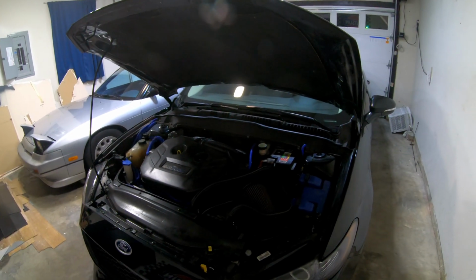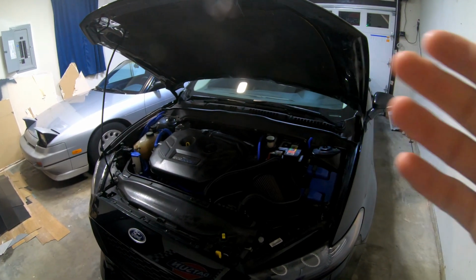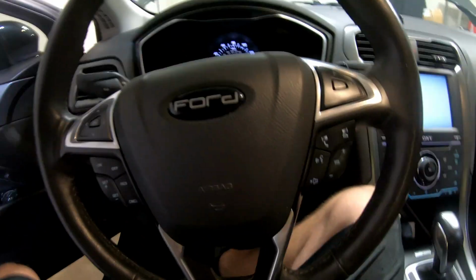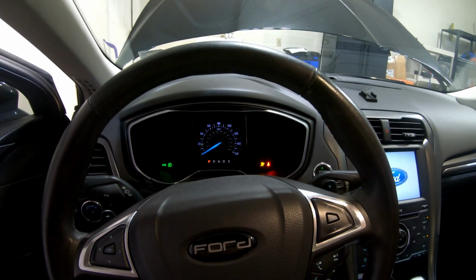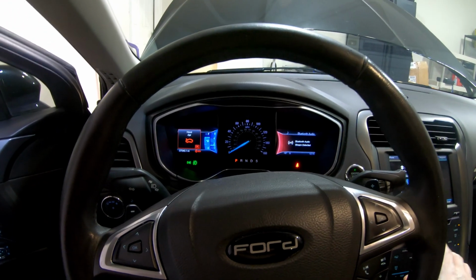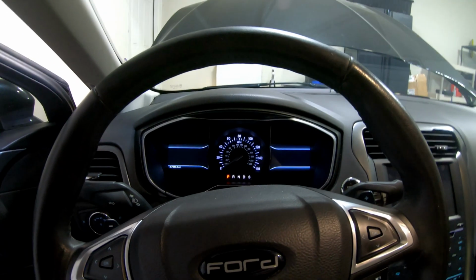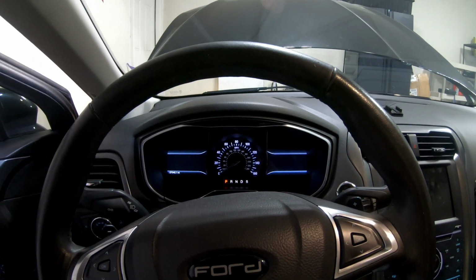So to recap, in my situation, it was the PCM that went bad. We'll get in the car, start it, just to show you. No check engine lights. And it runs great. We've put quite a few miles on it since Ford programmed it, and everything is working good.